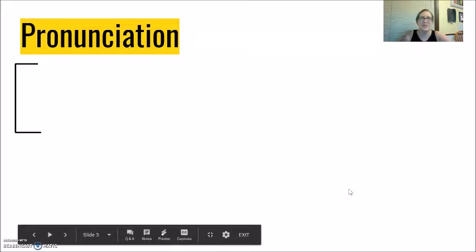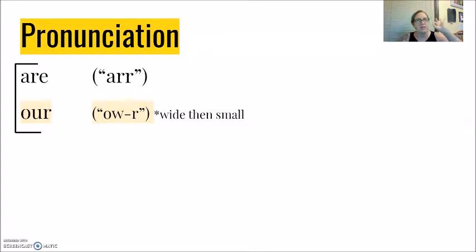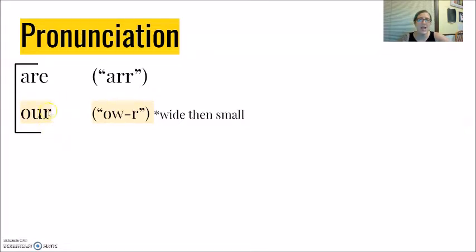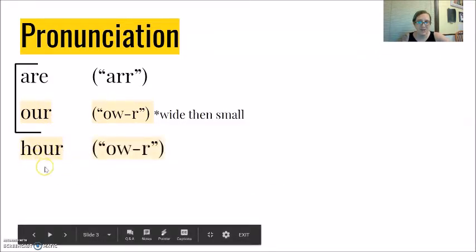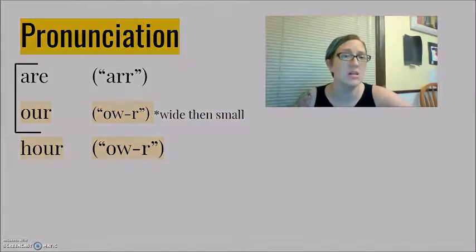So when we think about the pronunciation of these words, the first two that I want to look at are the words are and our. Now, these two words in clear, beautiful English should be pronounced differently. However, I've linked them together here because it's very common for the word our to actually be pronounced the same as the word are. When we add in the word our, these two words, our, O-U-R, the possessive, and hour, H-O-U-R, the noun, talking about time, ought to be pronounced identically. Your mouth starts out wider and then becomes very small.